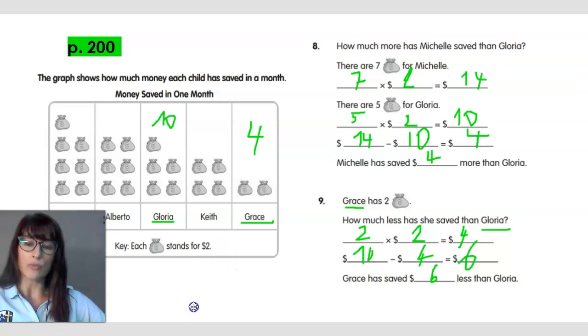Now, if you want to rapidly review again, Michelle, we said Michelle had 2, 4, 6, 7 multiplied by 2 was $14. Again, Alberto, how many did Alberto have? 2, 4, 6, that means $12. So 6 multiplied by 2 is 12. And Keith has 4 multiplied by 2 is 8. And this is how you find how many dollars each has. And then you just work with these numbers in the questions that they ask you, depending on what they ask you.